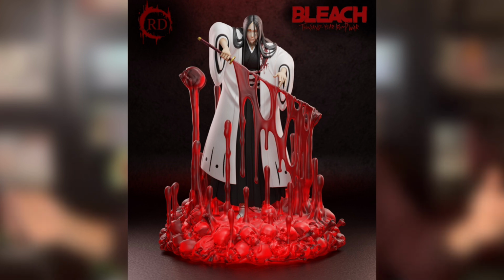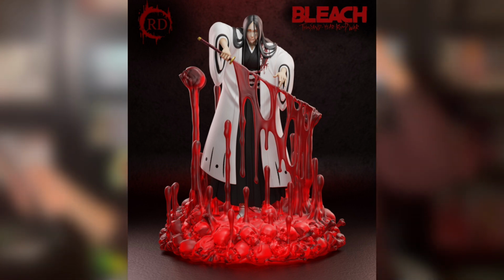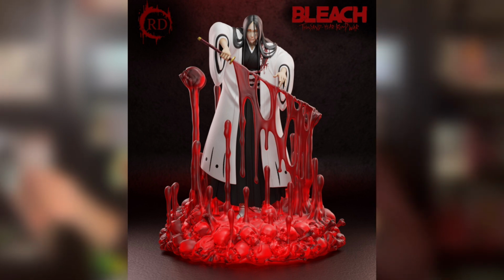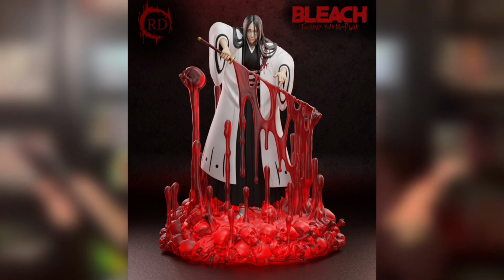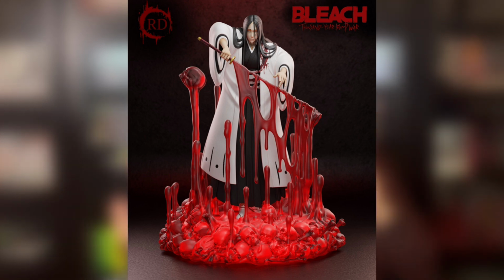We got Unohana here. She is one of my favorite captains, especially after reading the 1000-Year Blood War arc. She went up there on the list as one of my favorite captains. So when I saw this statue, I had to pre-order it, and I'm so glad I did because from the pictures that I've seen, she turned out pretty good. So I can't wait to get her. Again, we should be getting her here in the next couple of months.